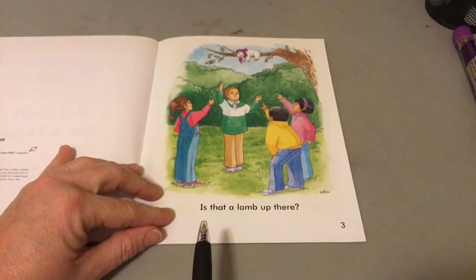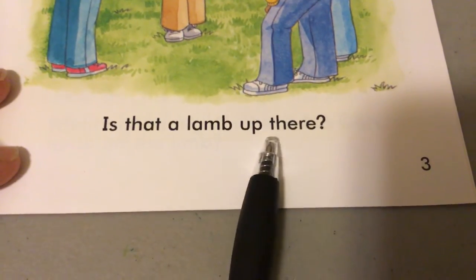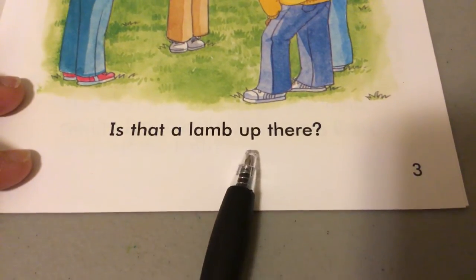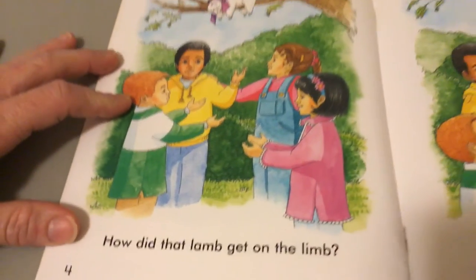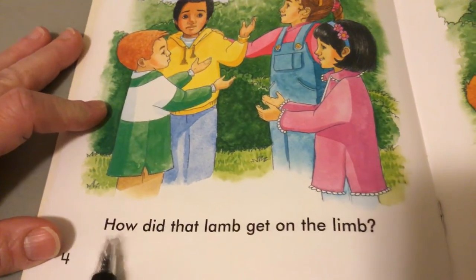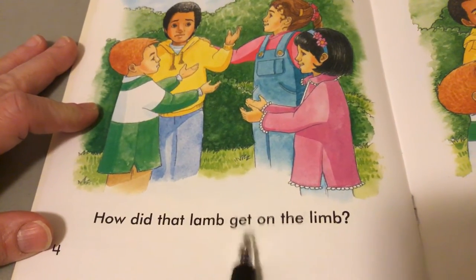And look at the pictures and zoom in, Ella. Is that a lamb up there? Remember, that's Cuckoo for Cocoa Puffs. Is that a lamb up there? How did that lamb get on the limb?